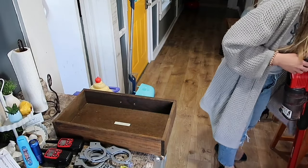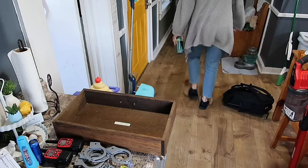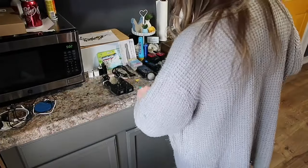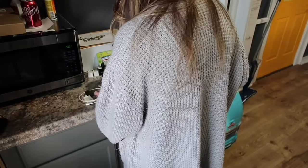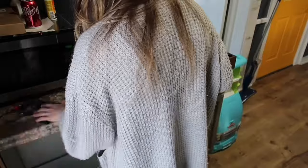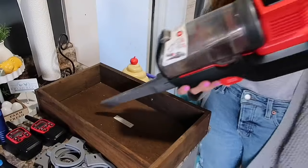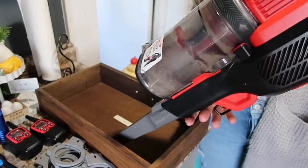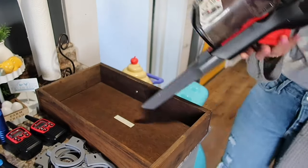Oh, shucks. The other piece of the vacuum's upstairs. I was feeling very much in character on this day. I don't know what character, but it was a character of some kind. And now we are just gonna get this drawer vacuumed out and we are gonna reassemble it. And another thing we can tick off of our list.